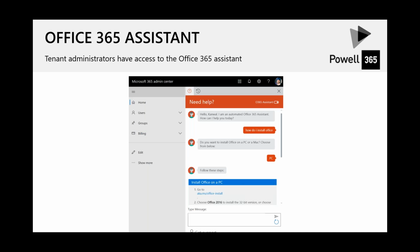So if you're not aware, if you've got Office 365, out of the box, there is an Office 365 assistant. This is essentially a bot that Microsoft has for the tenant administrators. You could turn that bot on and then ask simple questions to that bot. In this example, the simple question was, hey, how do I install Office? The bot responds, oh, looks like you want to install Office on a PC or Mac. Choose from below. I responded with PC, and then it gave me that information. That's a very simple example, but it can streamline things for a lot of employees. That's context switching, switching between different applications, opening up a browser, searching in Google, etc., and then trying to find that information. So bots can be a really great integrator, a really great accelerator to connecting to other systems.